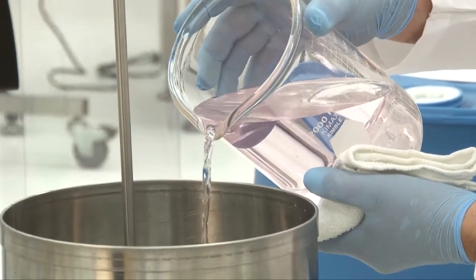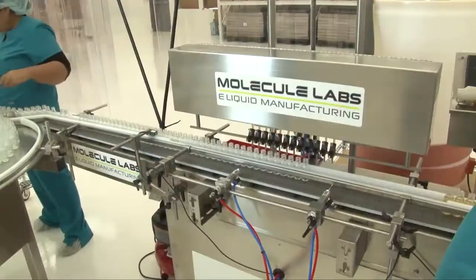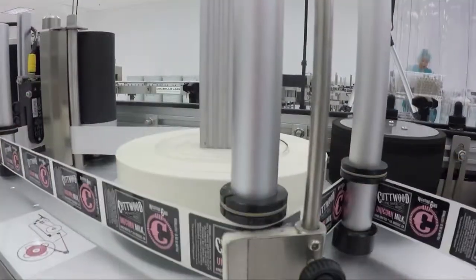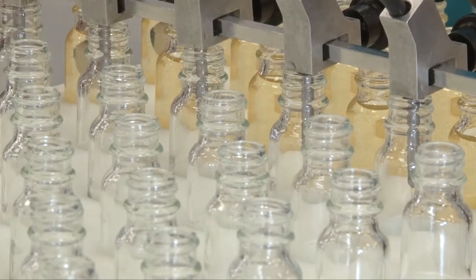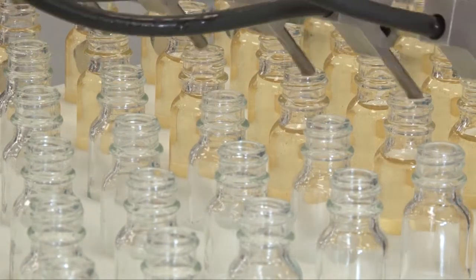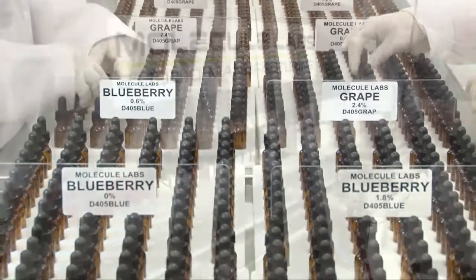Our 100% U.S. produced e-liquids are mixed and bottled in our state-of-the-art facility with automatic filling and labeling machines, and we follow good manufacturing practices. For smaller quantity production, a 6-head sanitary pump filling machine is used, and each jig is carefully labeled to ensure proper identification during the manufacturing process.